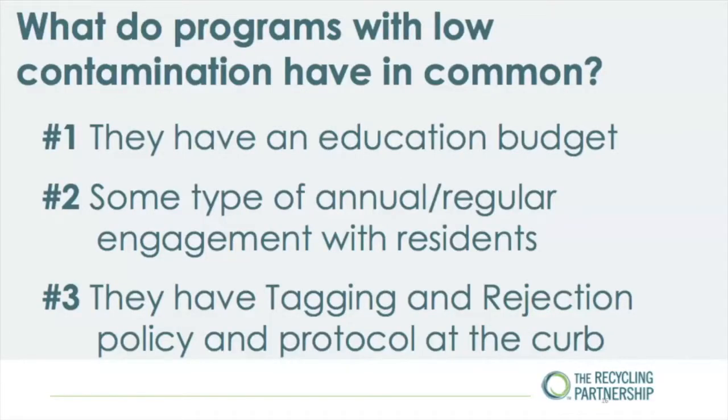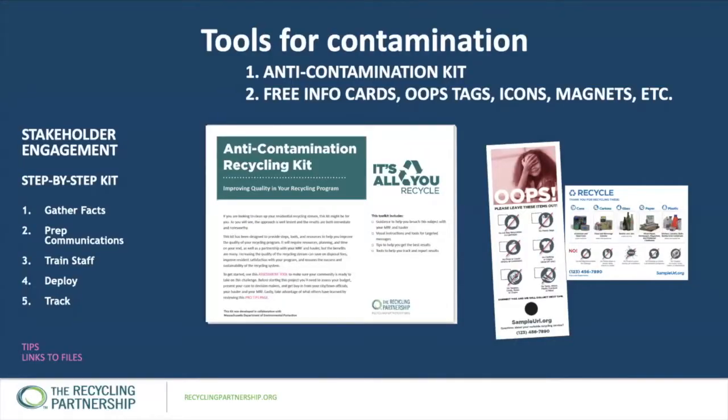They all have an education budget, and they all engage with their communities at minimum once a year through an annual mailer or just some sort of refresher for their residents. But they also have a tagging program with a rejection protocol at the curb. And this is the feet on the street. This is the direct engagement at the curb that's intended to help institute a behavior change for a positive. It'll help shift and pivot residents into being an active participant in keeping the recycling stream clean.